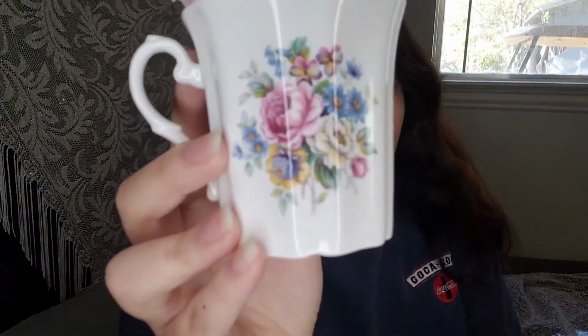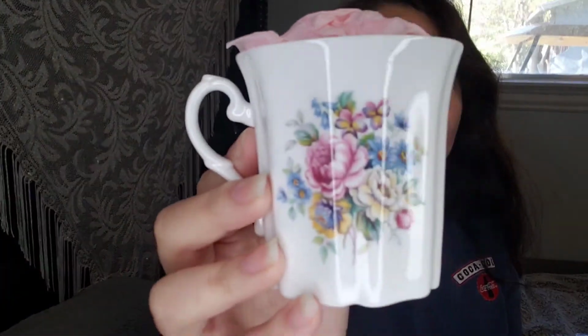I don't know what kind of flowers those are. Those aren't roses. But look how cute that is. I love, you got my accent coming out there. I love the different shape ones, because it's not just round. It's round up there, but like, you see, it's like, I don't know. You get what I'm saying, right? But look how cute.